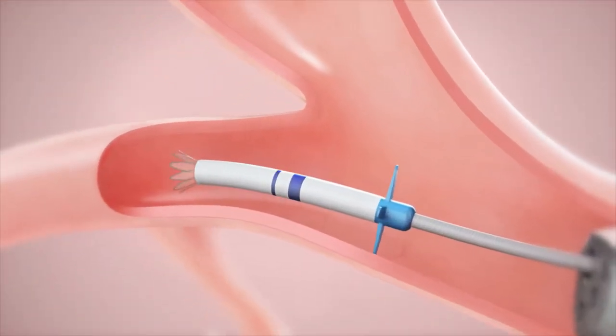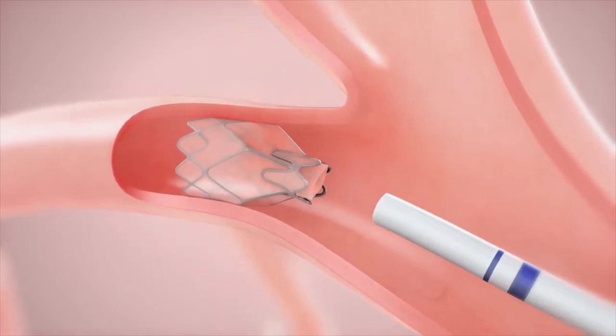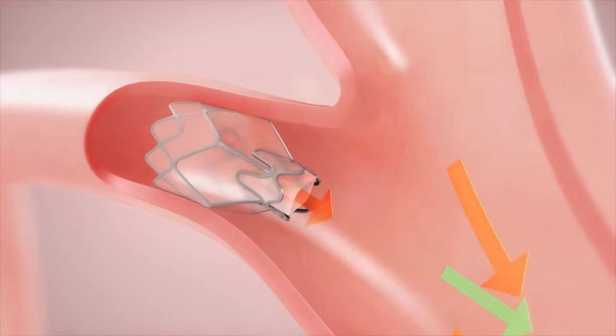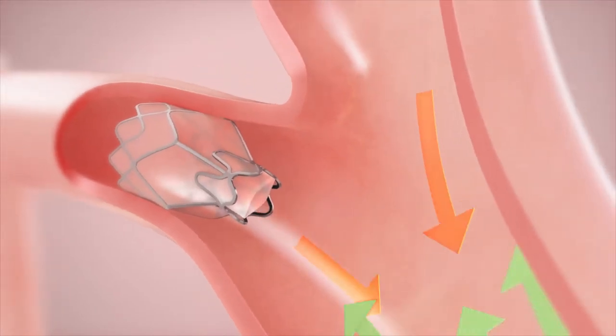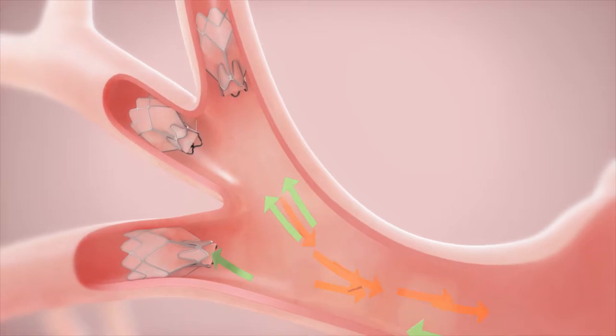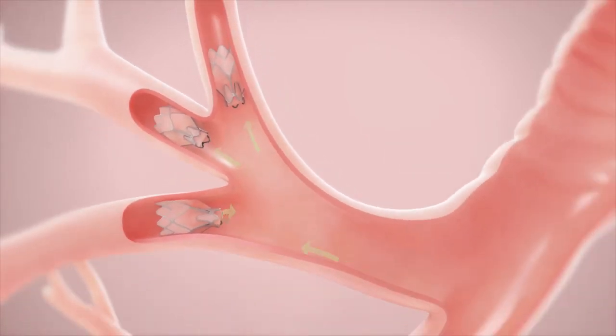Once deployed, the self-expanding valve conforms to the bronchial wall and creates an airtight seal. The Zephyr's one-way valve prevents airflow into the diseased portion of the lung while allowing trapped air and fluid to escape. During treatment, several Zephyr valves may be placed in the diseased lobe. The valve can be easily removed, if necessary.